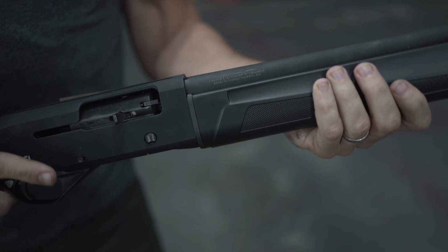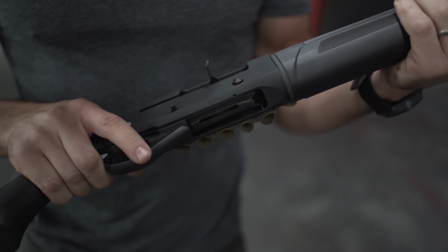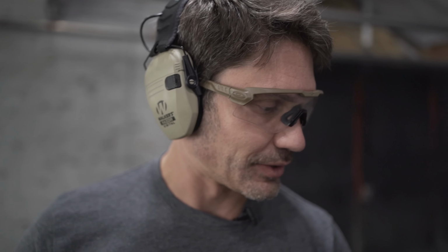And I mean, that's a catastrophic failure. We got to take this thing apart, get it running. Maybe we'll give it one more shot, but I'm not going to do this shit all night. I'd rather save this shotgun ammo for a more worthy adversary than this piece of shit. Let's check it out.